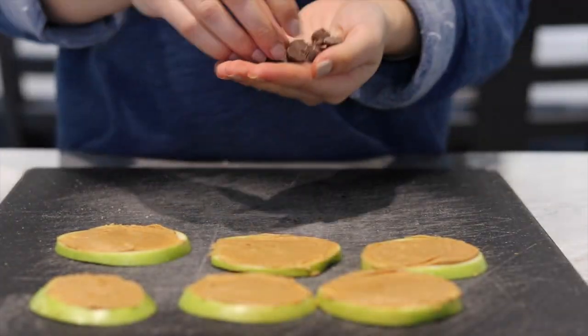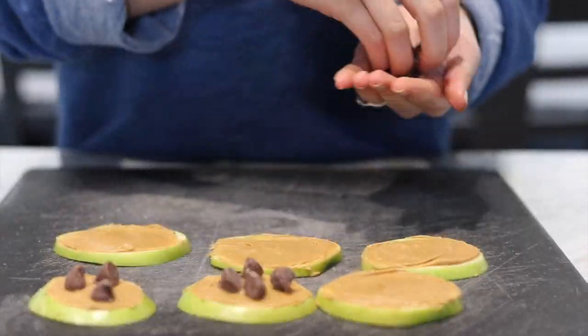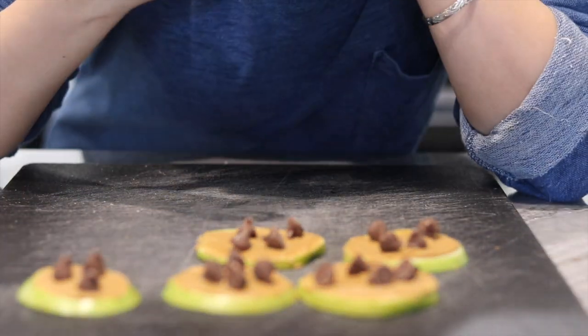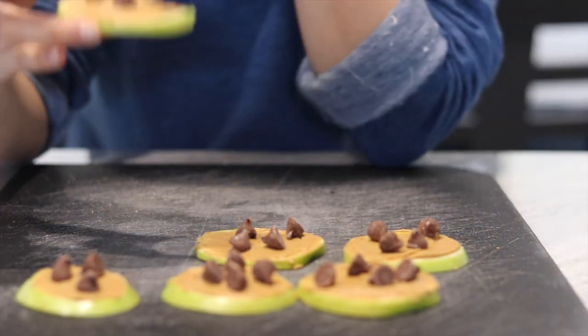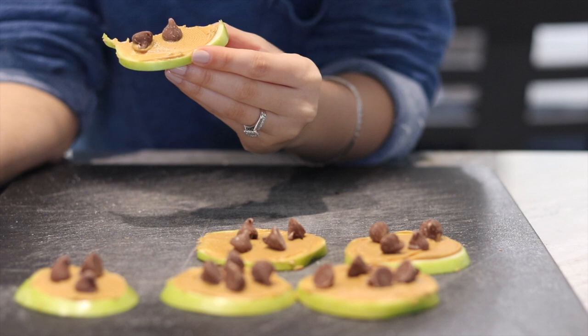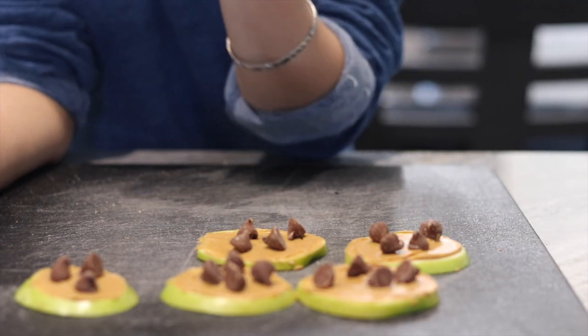So yes, this does have a good amount of natural sugars from the apples and some sugars from the chocolate chips. However, you really just got to listen to your body because I know I need some sort of sugar before I work out or else I'll feel really lightheaded. So again, like I said earlier, just do what's best for you.